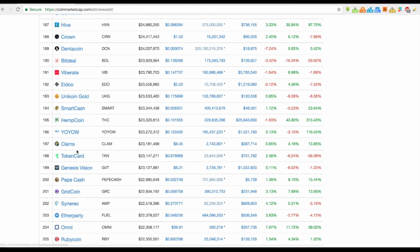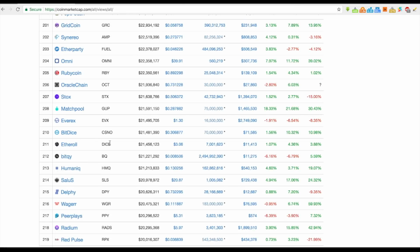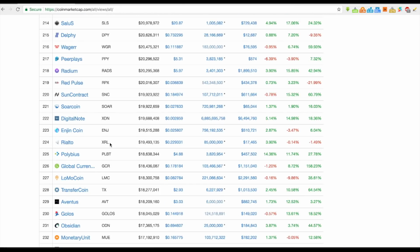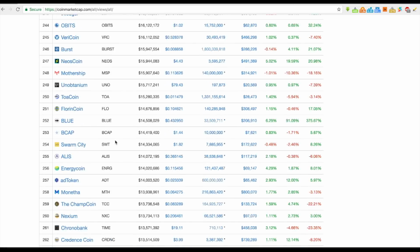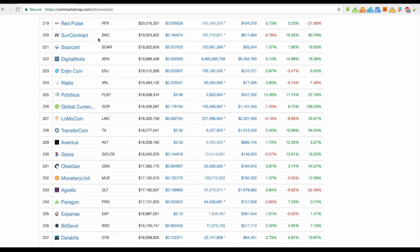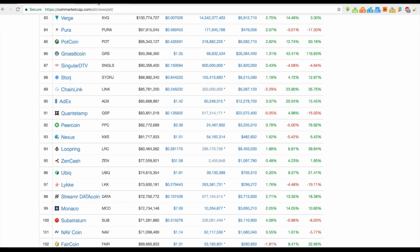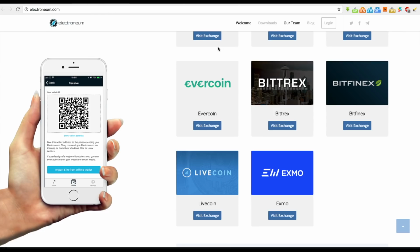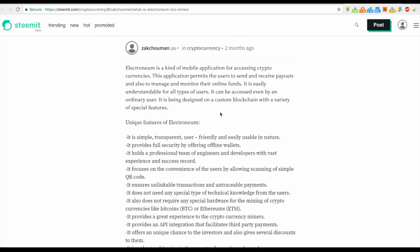By the way, look at hemp coin. Yeah, I don't know where the 7-day for this is, but I know it's up significantly. So just be aware of this, guys. This Electroneum, look at when it hits these exchanges, it's gonna pop. Let's keep going down this list.